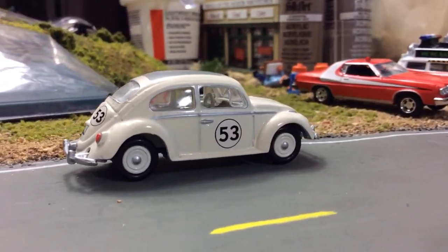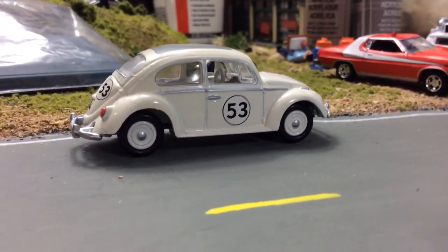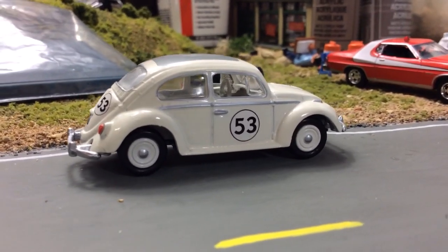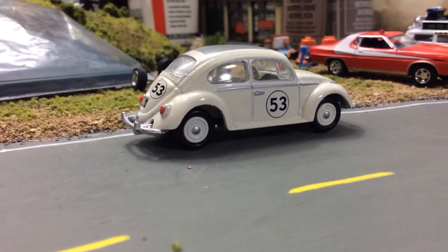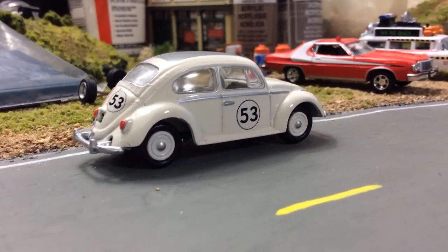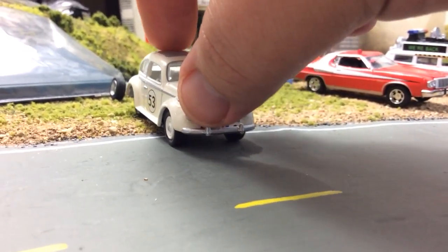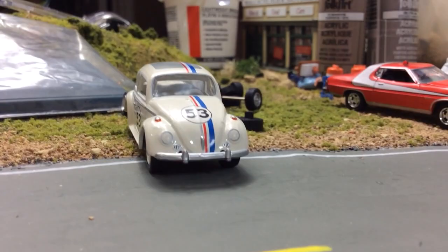Anyways, Johnny Lightning Herbie. Not my favorite Volkswagen Beetle tooling, and may not be the nicest Herbie out there. I think the Schuko is probably the one to have. Wouldn't mind seeing Greenlight do this one though. Or even M2, but we all know not a snowball's chance in the pits of Hades that that'll ever happen. M2 would never spring for a license like that, ever. It just wouldn't happen.